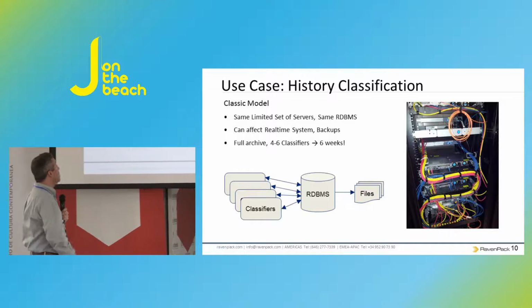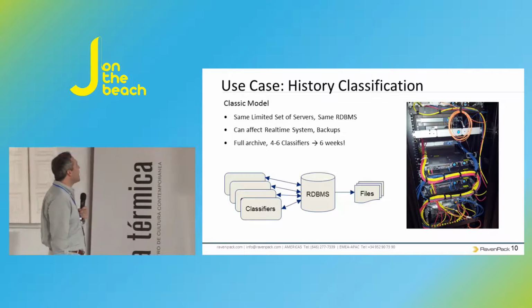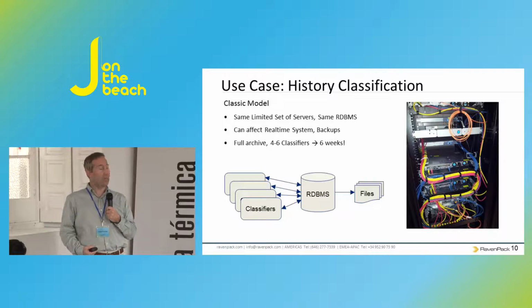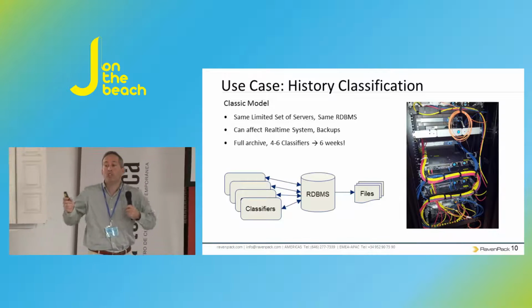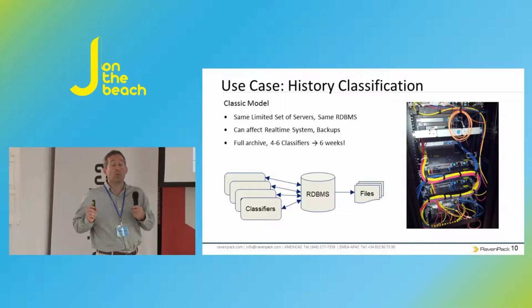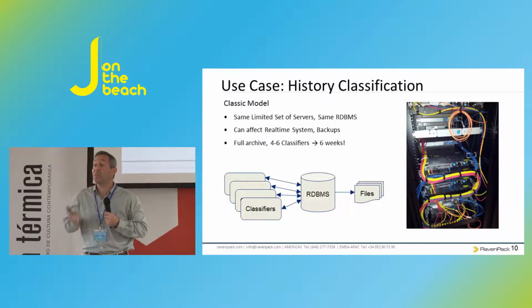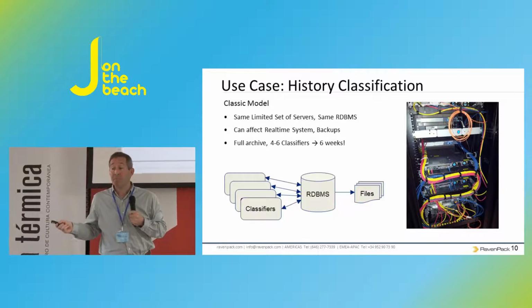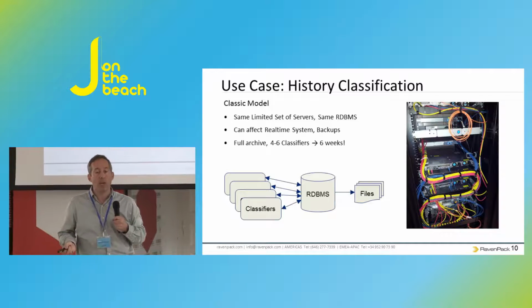So in the classic thing, you've got the backside photo of that same rack of servers. And the important thing is it's the same rack of servers, okay? So when you do this huge job now, let's classify 300 million stories, you have to remember your hundreds of thousands of stories in real time have to keep going in real time. It's the same database. Oh, you're doing a backup this weekend? You better turn off your historical classification run. Backups are already very heavy.